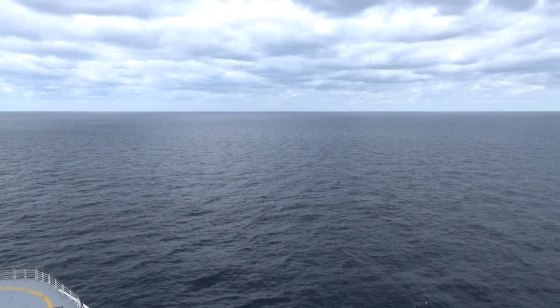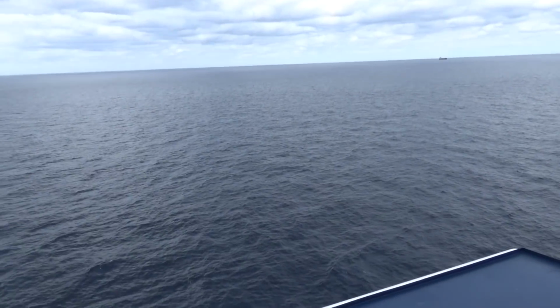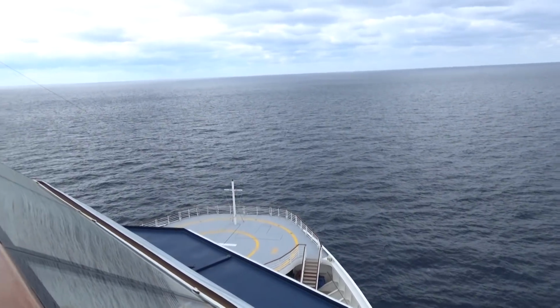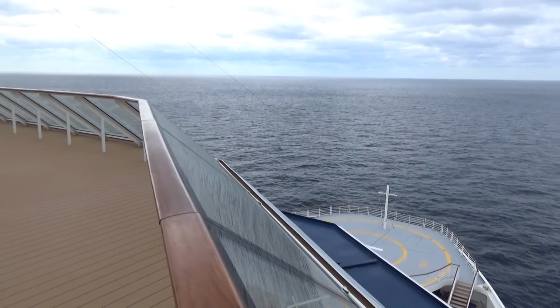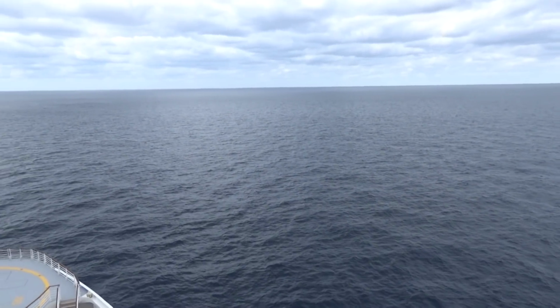And if you were up on Lido deck, you know, it's slammed with people. You couldn't get a railing. Exactly. And here we were down here by ourselves, and it's very, very peaceful. So if you're sailing into a port or sailing away from a port, I would definitely recommend coming in here.